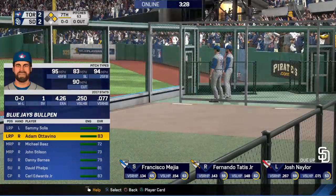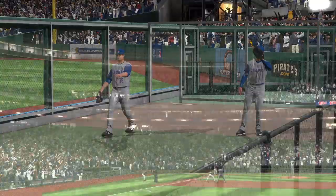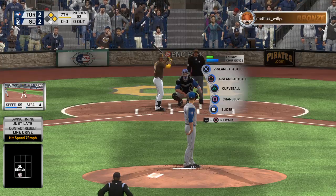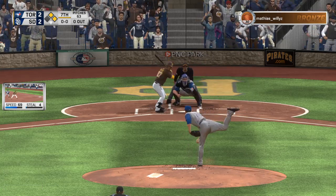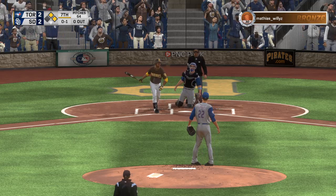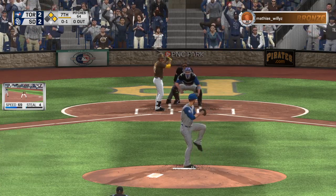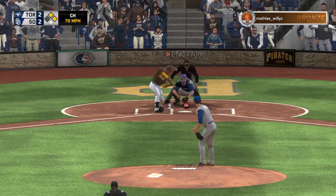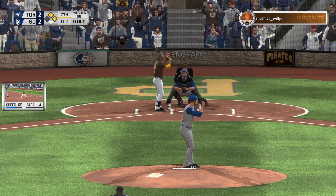Now batting, catcher, Francisco Mejia. Now some definite signs of life in that Toronto bullpen. Both a lefty and a right-hander begin to throw. Here's the first pitch, chopped foul right at home plate, and that's the first strike. Wow, the Padres have been scuffling so far. They need to get a big hit, and it's about time somebody comes through right about now.